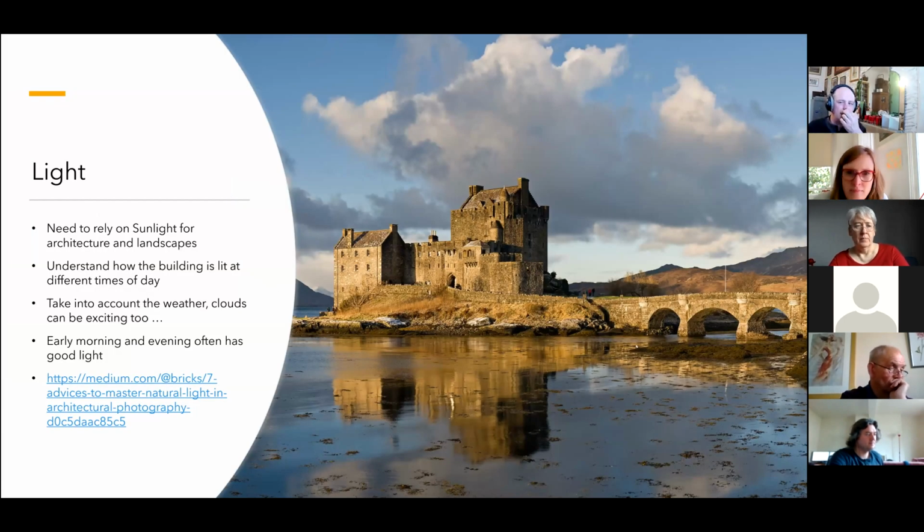And then the light. I think that understanding light and making use of natural light to the best is a key to making photographs that are of great quality. So we need to rely on sunlight for architecture and landscapes. And you need to understand how the building is lit at different times of the day.